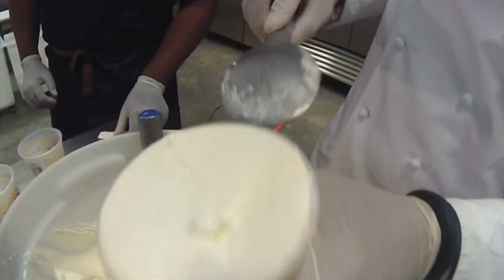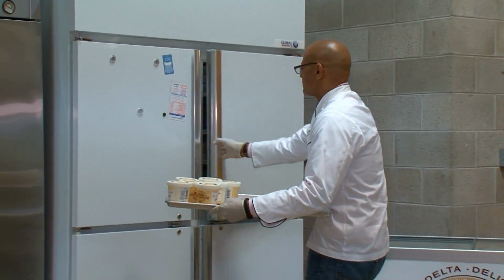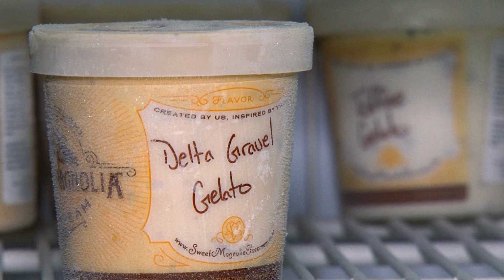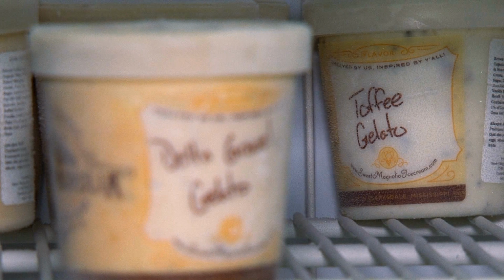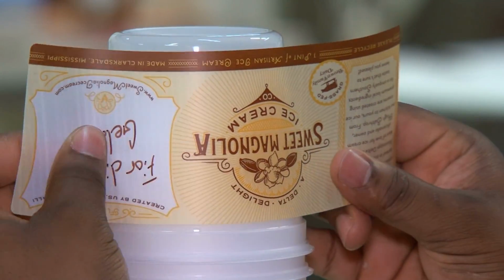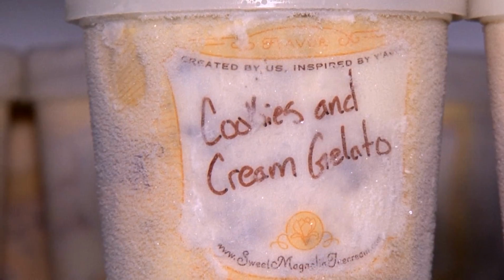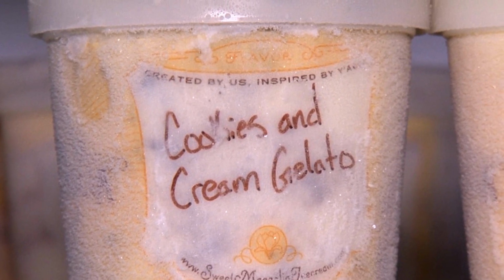I would have to say our biggest seller is between salty caramel and Delta Gravel, which is a salty caramel with Delta buttered pecans that we put in there. We call it Delta Gravel. And whiskey and pecans is a top seller. Delta buttered pecans is a top seller. Cookies and cream is a kid's favorite.